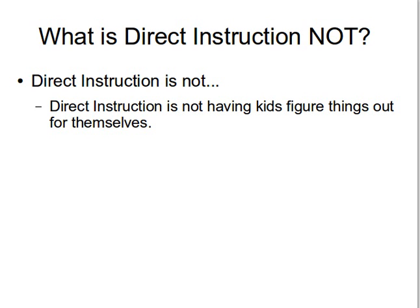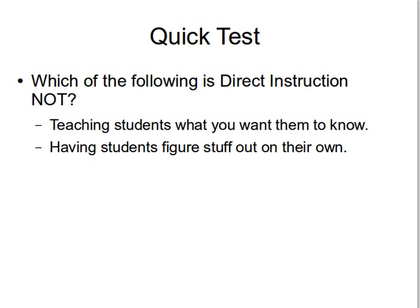I've got a question for you. It's probably too tough. Here's a quick little test. Let's see if any of you can get this right. Which of the following is direct instruction not? I don't believe it. You got that one? I was sure you were going to fail on this. But you're right. Direct instruction is not having students figure stuff out on their own.